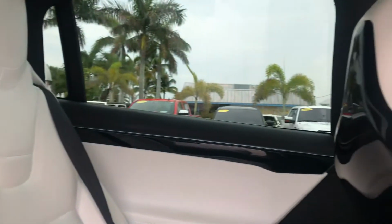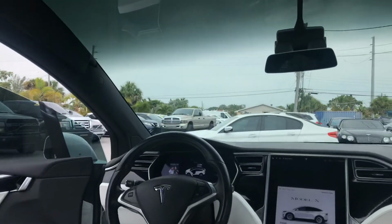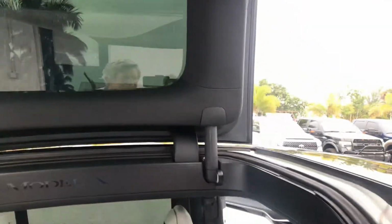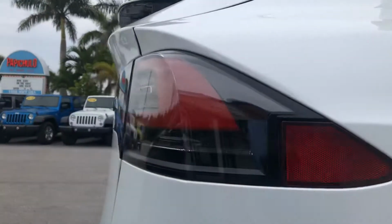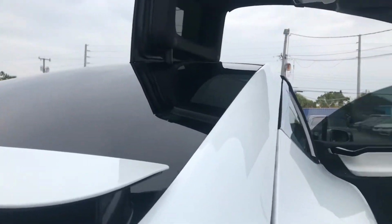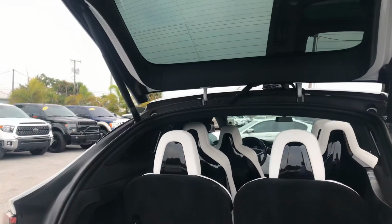I don't think this car has ever not been detailed, probably once a month. It's just flawless, a really flawless vehicle. So there's really nothing negative for me to point out on this thing. I'm trying to find some scratches or nicks or dings or something. Let's open this back gate up. See, that's power also, obviously.